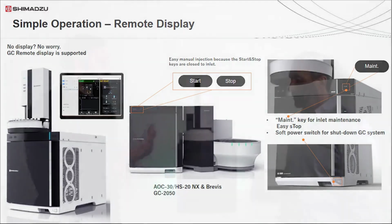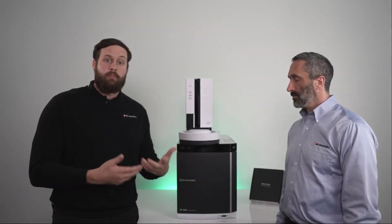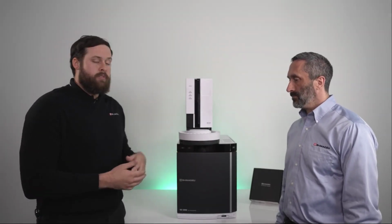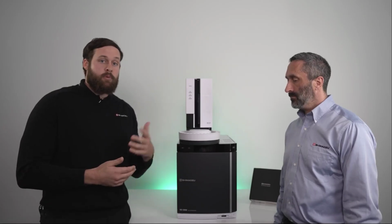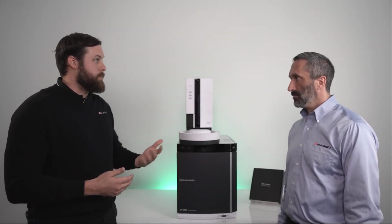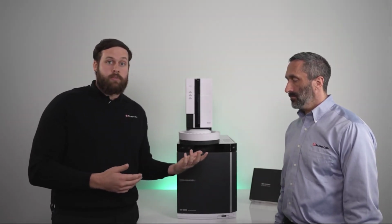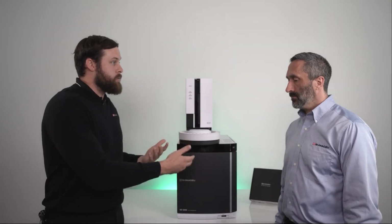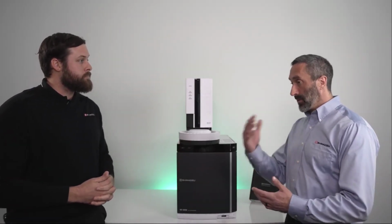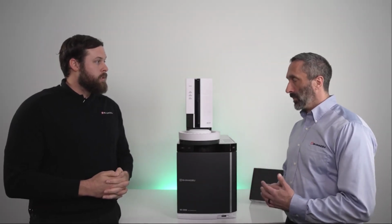So we still have that access, and we've actually made it a little bit more portable as well with a tablet display. So for different labs, different users, this is not required by any means, but it's something optional that we thought would be a benefit to maybe some more experienced users or whoever wants to have the ability to quickly connect and diagnose certain instruments in the lab. So that's actually increased levels of visibility over the workflow then.